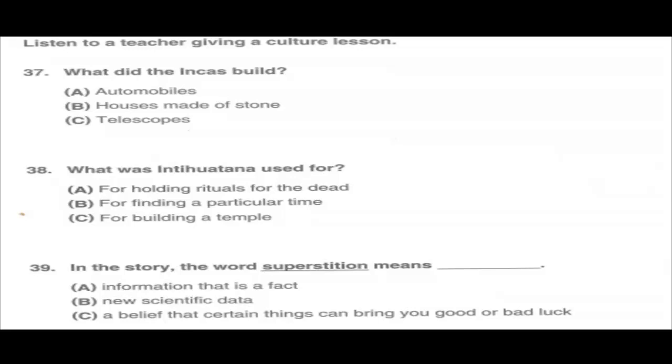Number 39. In the story, the word superstition means A. Information that is a fact. B. New scientific data. C. A belief that certain things can bring you good or bad luck.